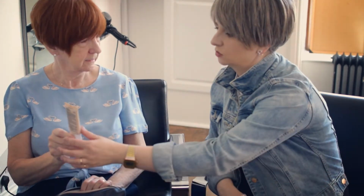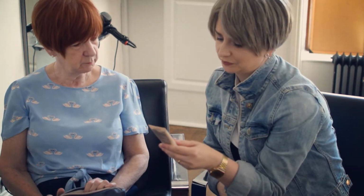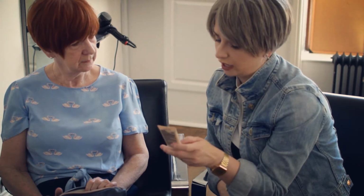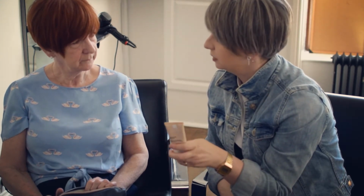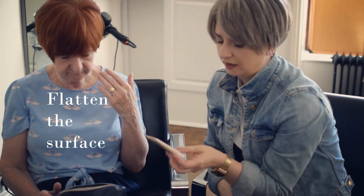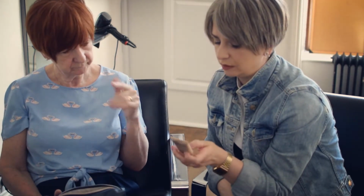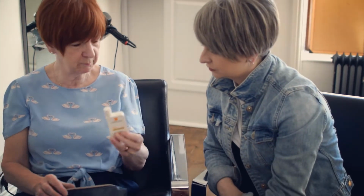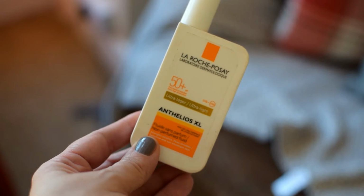So what do you use as your base, Julia? So first thing, after I've done all my cleansing and that, I will put on that. Okay, so what's this then? That's what we got at Boots. So you're not actually using a foundation? You're using a BB cream? I use that just to flatten the surface. Okay. And this is good because this has got your sunscreen in, but that's only 20. Yeah, but I put on that before. Oh, well done. So I still got that.